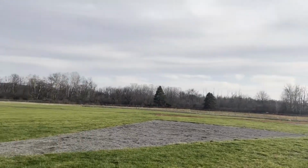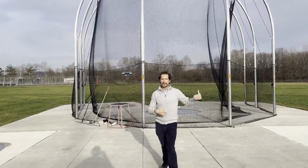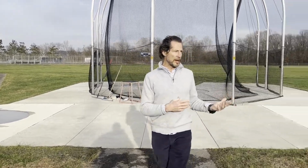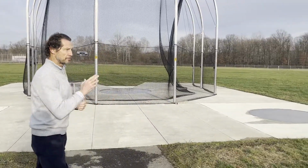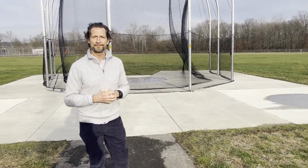One of the nicest things for us with this new throws facility is one coach can be in this area and coach all different events. Be able to see what everybody's doing, have workouts for jav throwers, shot putters, discus, everybody's doing something.